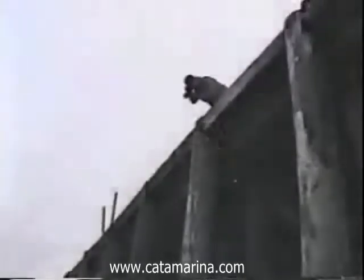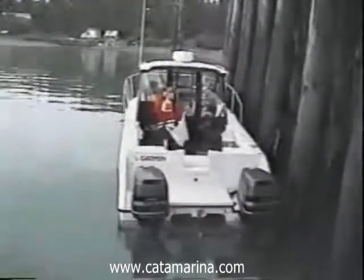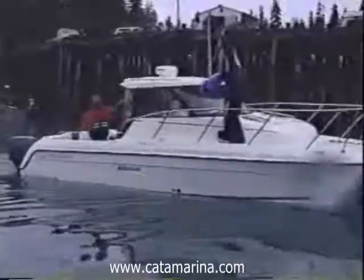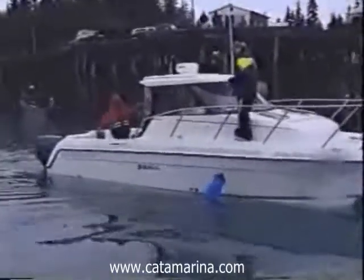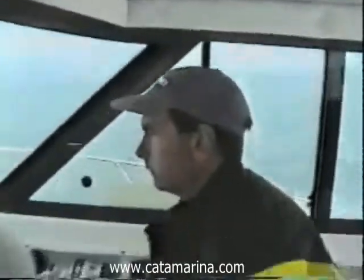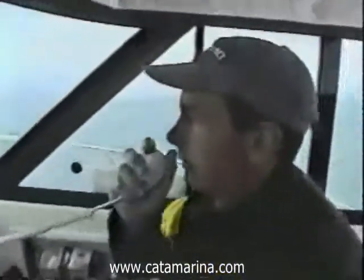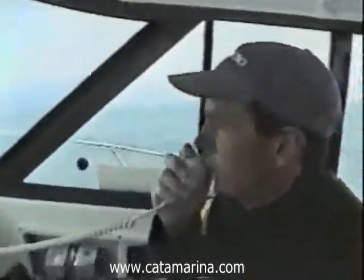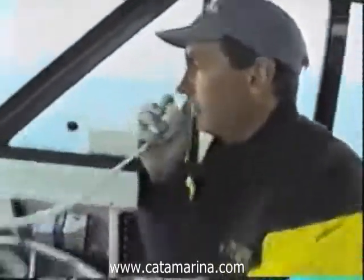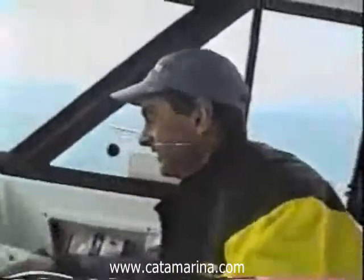The first leg of the crossing would take them to Yakutat Bay, where they would top up the tanks and prepare for the far more challenging part of the journey. The crews got a late start, and as evening fell, they had to alter their course to avoid areas now at low tide. It's a swell coming in from the southwest. All right, we'll be on your transom. 10-4, good buddy. Roger that.